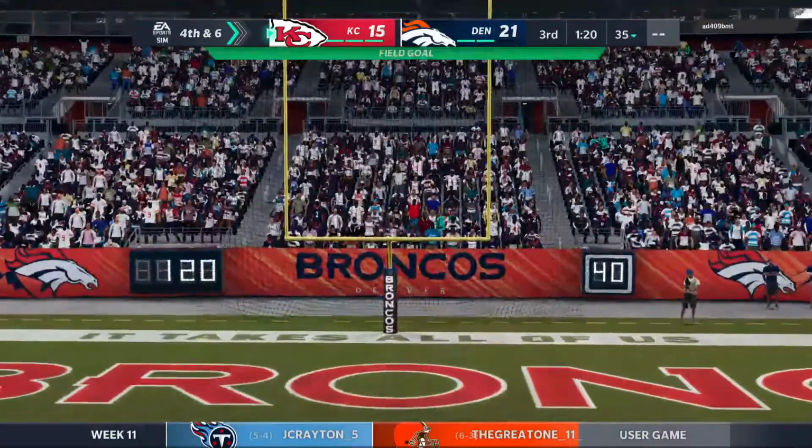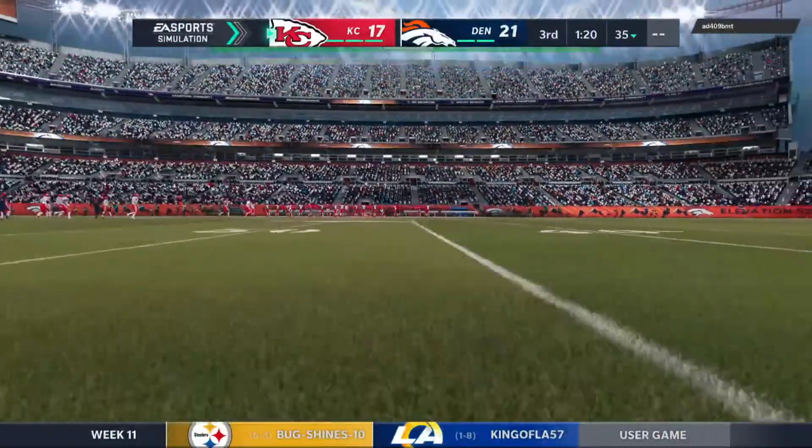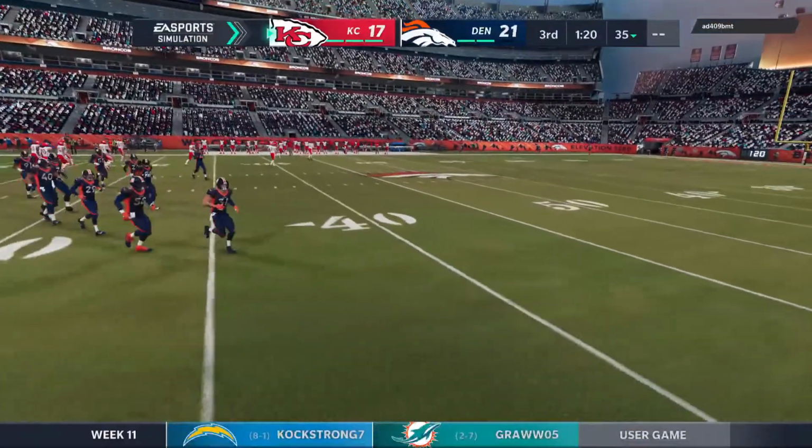Butker's kick here is good. And that'll bring him back within 4. So the scoring drive encompasses 9 plays, and the net result, 3 points.